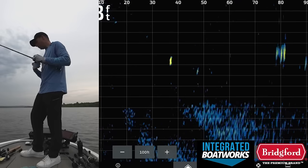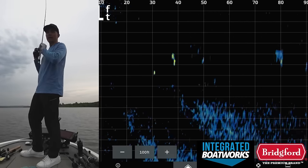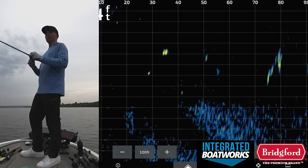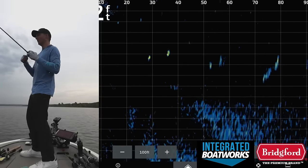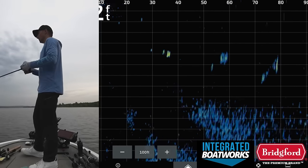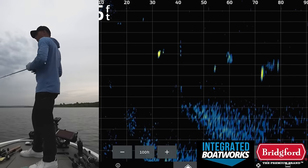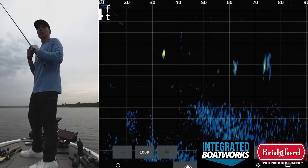There may be an even better way to catch some of these better fish, maybe with a flutter spoon, maybe with a... I don't know, I have no idea. I'll keep thinking about it. Maybe a Carolina rig, there's a bunch of baits I can throw on this spot. But for now, I'm going to drag this jig for a few minutes, see if I can get another good quality fish like that, and work down this drop a little bit.